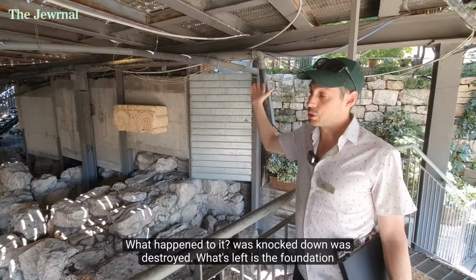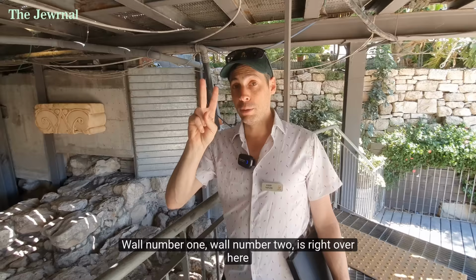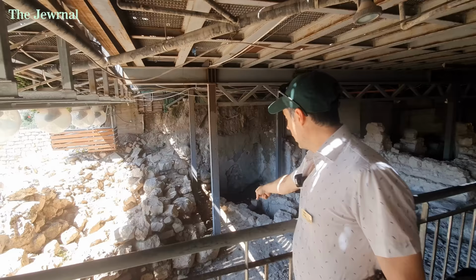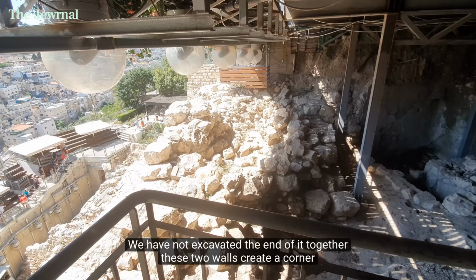The interesting question is, when was this wall built? Eilat dates this wall to 3,000 years ago, wall number one. Wall number two is right over here. Look over the railing again. At the bottom, I am pointing at another stone. From the stone to the left, we see a 5.5 meter thick wall. This wall also goes in that direction. We have not excavated the end of it.